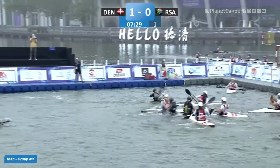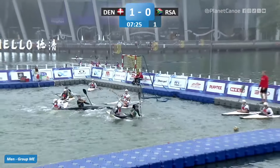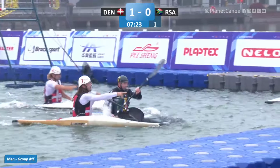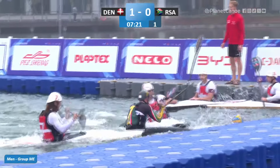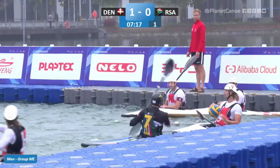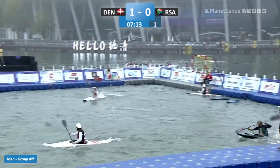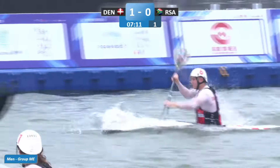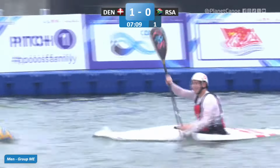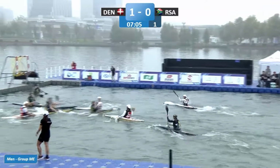Bukla again, attacking the far side. Wayward pass there. This is an opportunity for the Danish to steal this. Surely that's going to go off for a sideline throw. It has. Iversen to take. Manages to find Konga. Konga bring the ball up for his teammates.